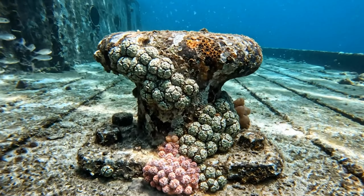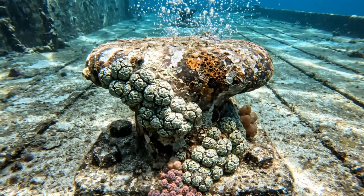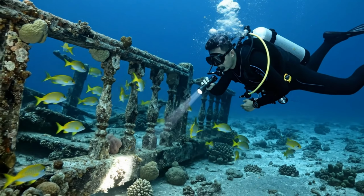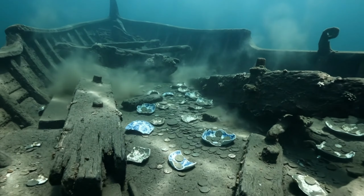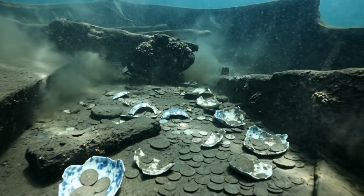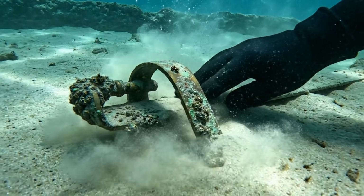Deck fittings remain locked in place despite total decay. The deck railings collapsed long ago. Cargo spilled forward as the ship broke apart. Navigation tools were lost alongside the cargo.